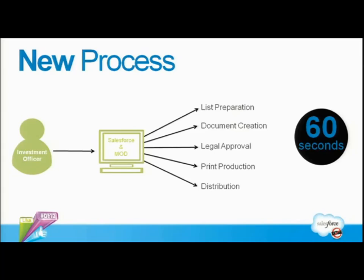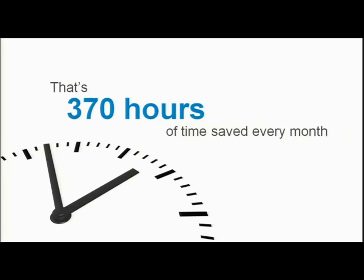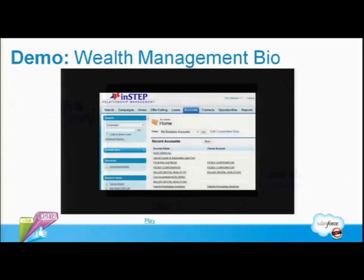And so with Salesforce, that Salesforce user is actually given end-to-end control of the process, which is huge. In as little as 60 seconds, they can produce their own sales collateral. We've done some analysis about the amount of time that we're actually saving from that old process. And what we discovered is that we were saving some 370 hours a month when we changed over to the new process.